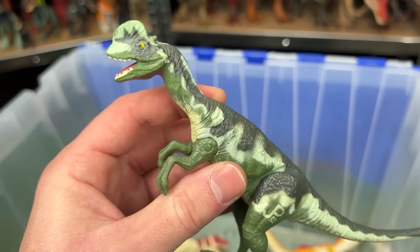I've got two more super brightly colored dinosaurs. This first one is an Allosaurus figure with the bright yellow and bright red. It's got a little bit of battle damage on its side, and you can use the tail to move the head around and open and close its mouth.